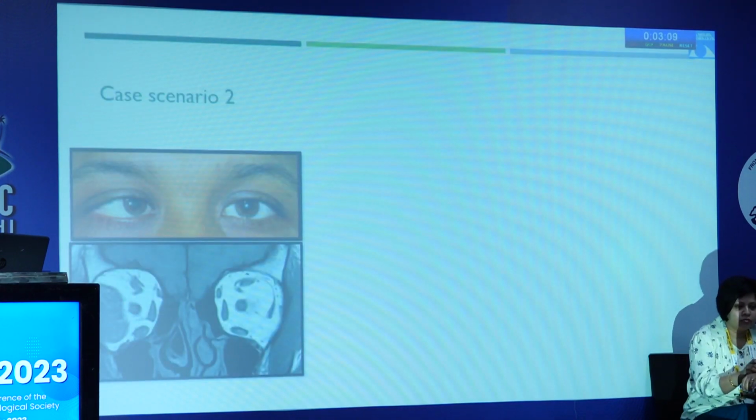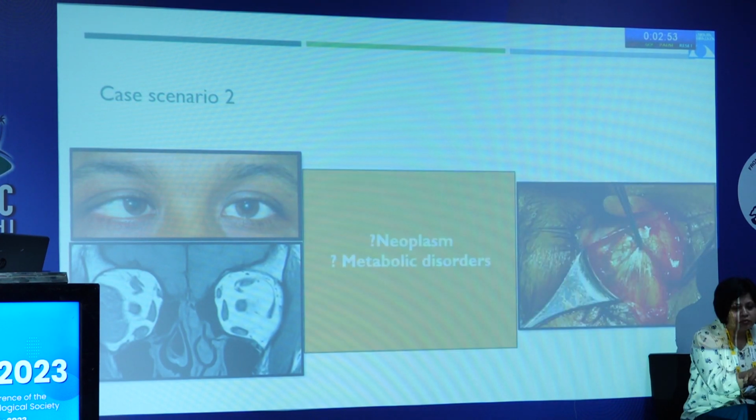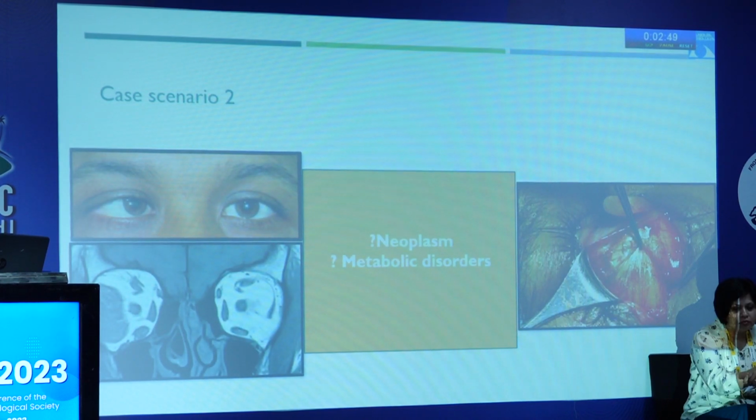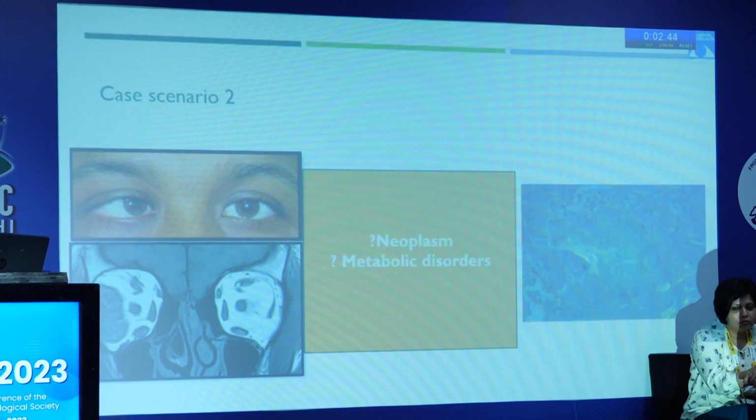This is another case of a 47-year-old male who presented with a progressive inward deviation of the right eye and diplopia. He was treated elsewhere as IOID and given oral steroids but did not respond. Imaging showed a well-defined mass in the right lateral rectus, and on table, the mass seemed to be infiltrated with yellowish deposits. This led us to suspect a neoplasm or a metabolic disorder. Histopathology then confirmed it to be amyloid deposits.